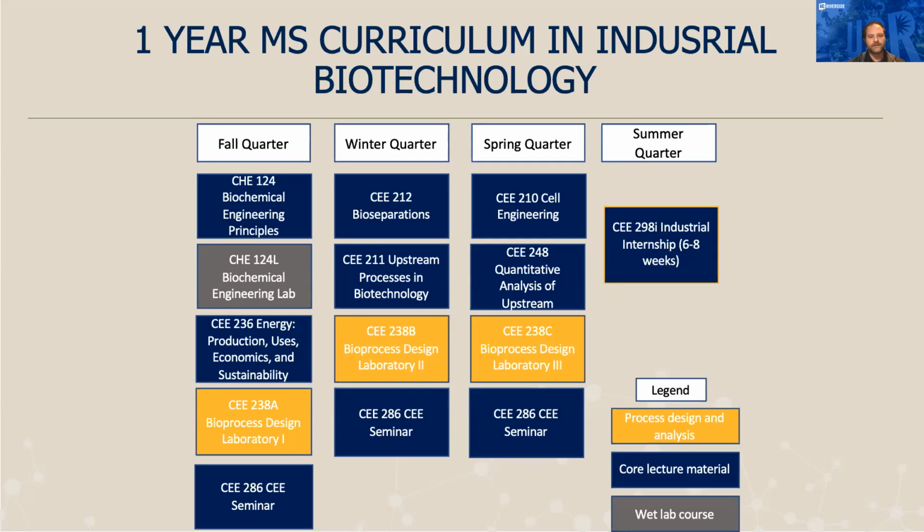So that's anything upstream of separation. If there's lots of chemical engineers on the call today, then you'll know downstream is separation. So that's the separations of molecules in many different ways from the media that they're produced in biologically. So the upstream design is done in the first quarter. The winter quarter is focused more on separations and bioseparations. You'll take a dedicated course, and also mimic that course content in the bioprocess design laboratory. And then you also follow on with some upstream calculations as well.